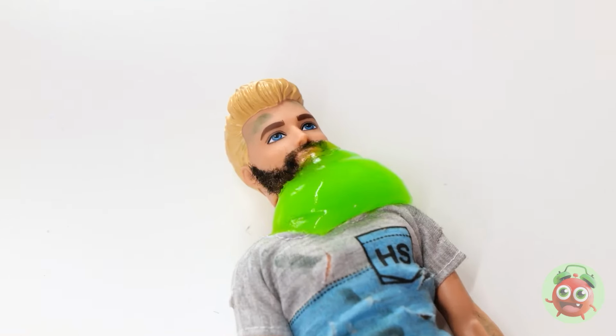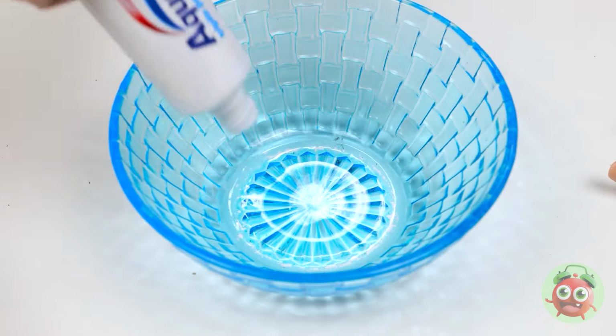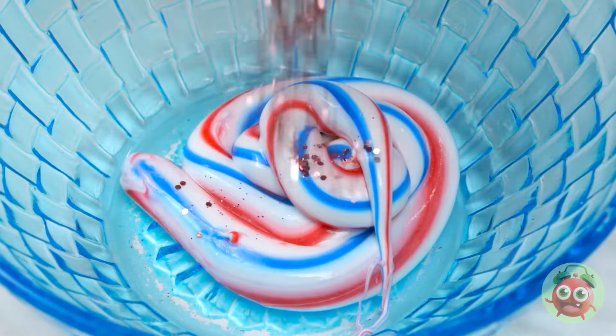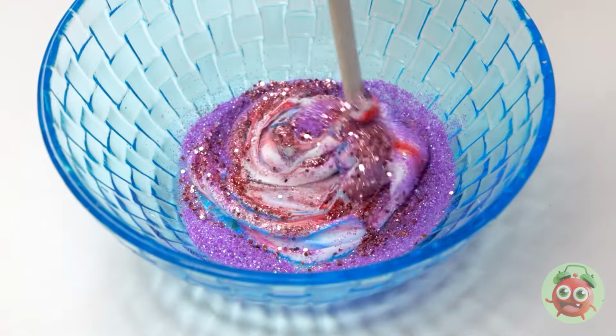When was the last time you brushed your teeth? Achoo! Ew! I need that. Oops, my bad. Oh my gosh, boys. Where were we? Let's scrub those teeth. Wait. I have an idea. I'll squeeze the toothpaste into a bowl. Then I'll add glitter. Now I'll give it a mix. I want it to combine fully. Just like this.